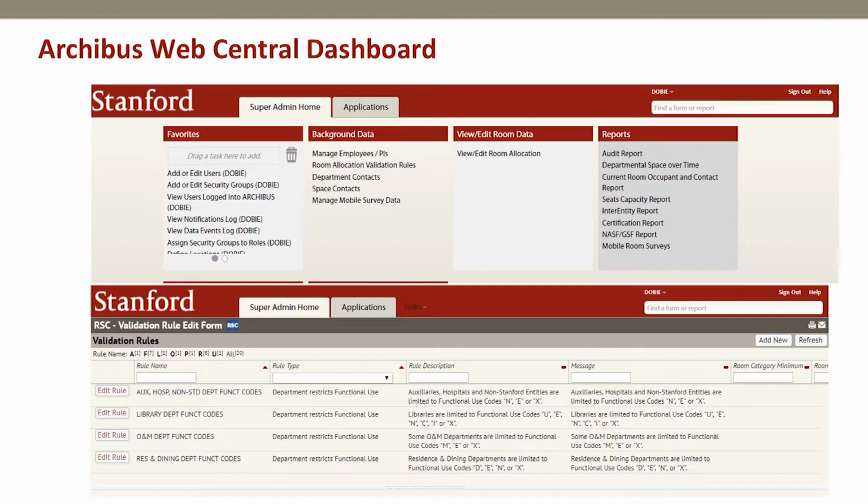Anytime someone updates a room, the space coordinators for that department code and anybody that's identified as an FYI gets an email notification. We now send those nightly. So if I make 10 changes, they get one email with all of those changes with links in case they want to come in and look at the data. The old system, it was one email for every change.